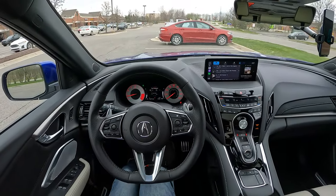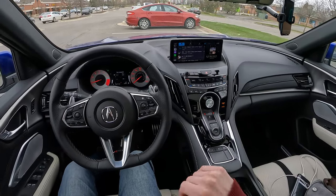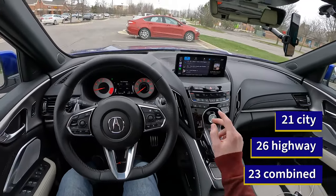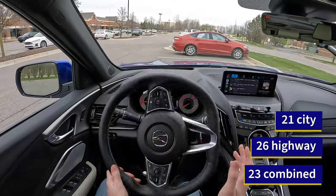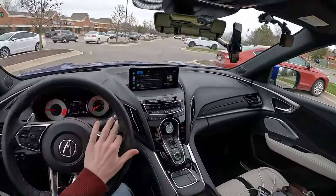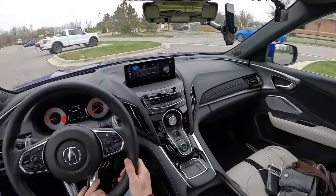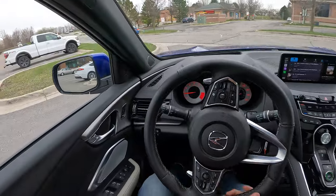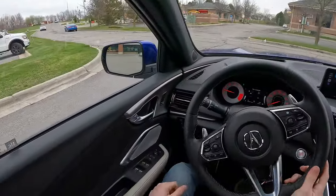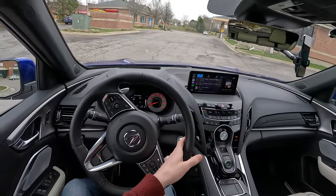So why do we do this test? Well, the EPA's highway fuel economy test, which gives this RDX 26 miles per gallon, only averages 48 miles per hour. And we know there are people who use their cars for long road trips and would like to know what sort of numbers they can realistically expect cruising on the highway. In order to test that, we're going to go over to the gas station here, fill up, go out and do 100 miles, come back, fill up at the same pump using the same three-click fueling method, and get a result.